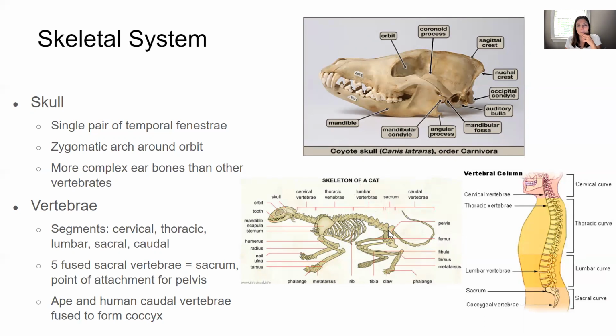So remember the synsacrum in the birds, those bunch of vertebrae that are fused to make a really strong part of their vertebrae to support their bipedalism and their flight. So in mammals, there are 5 fused sacral vertebrae, and it's called the sacrum, and that supports the pelvis. So again, it's fused vertebrae to support the locomotion needed in mammals, but a little different need there than we saw in the birds.